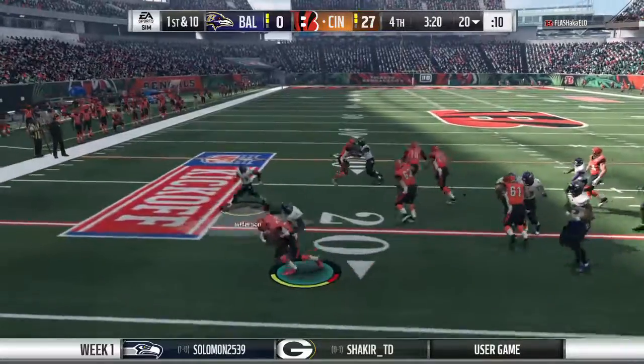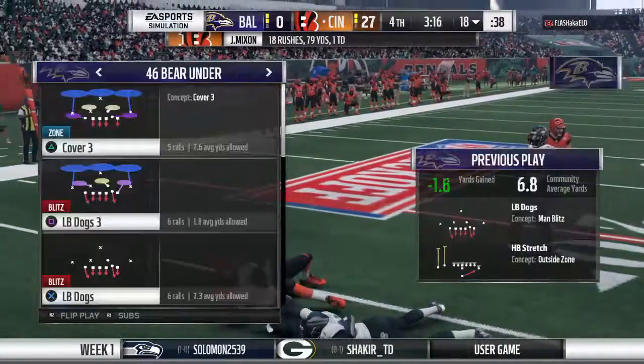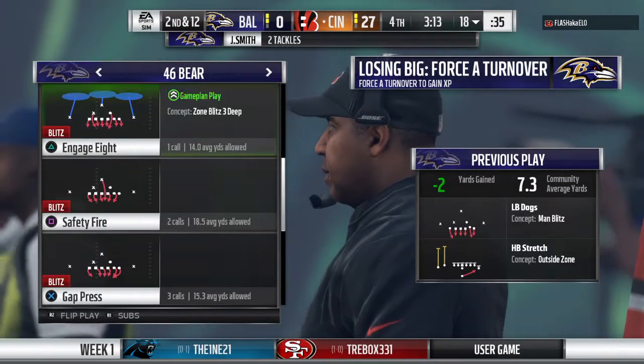Mixon gets the nod to start the drive. And he's going to lose yardage here. Back to his own 18. That's going to go as a loss of 2, and it'll be 2nd down.